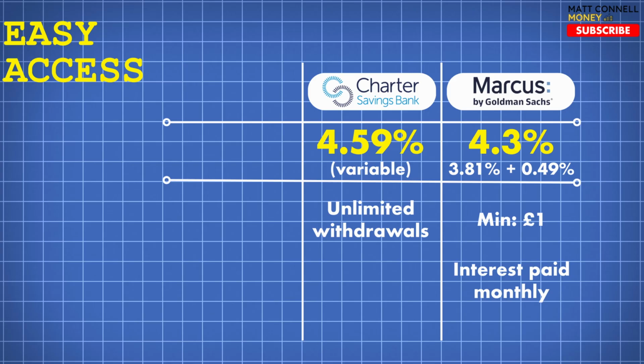Now, in second place is Charter Savings Bank with the top unlimited withdrawal rate of 4.59%. Unlike the other accounts, this isn't broken down into a variable and a new joiner bonus, and the minimum that you can deposit is £1, and the interest is paid either monthly or annually, depending on your preference.